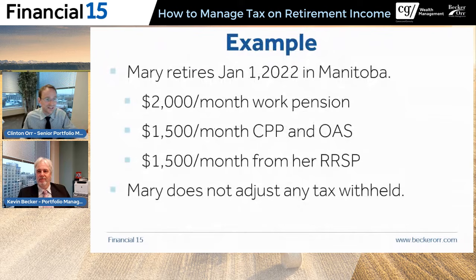Our example, $60,000 of total income in Manitoba. Introduce us to Mary here. Yeah, so Mary is a retiree, and she retired at the beginning of this year in Manitoba. Now, for the sake of clarity, we are going to use the work pension source, the government pension source with CPP and OAS, and the retirement source for RSP. We could include non-registered, but again, as we mentioned beforehand, interest, dividend, capital gain, there could be a variety of different things to add in. So to keep this more simplified, we're just going to use the three sources: $2,000 work pension, $1,500 a month from CPP and OAS, and $1,500 a month from your RSP.